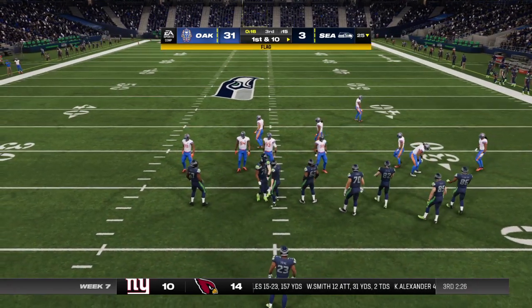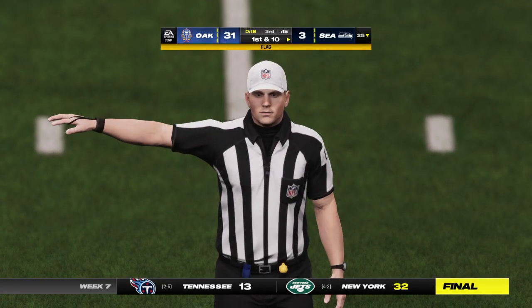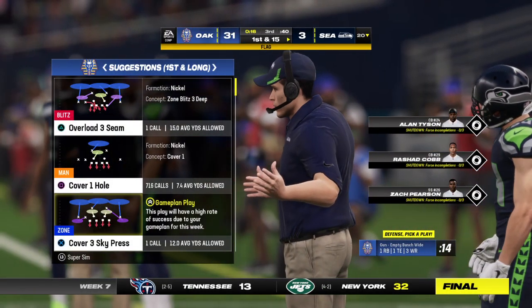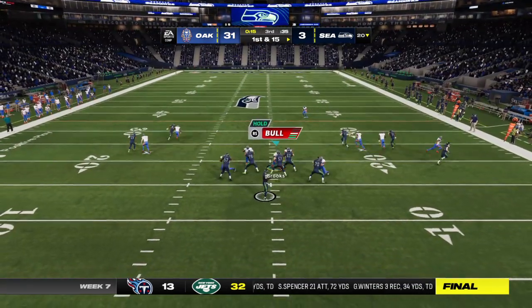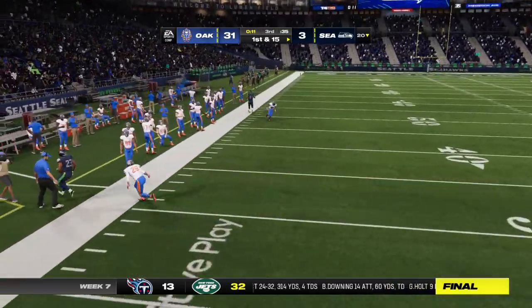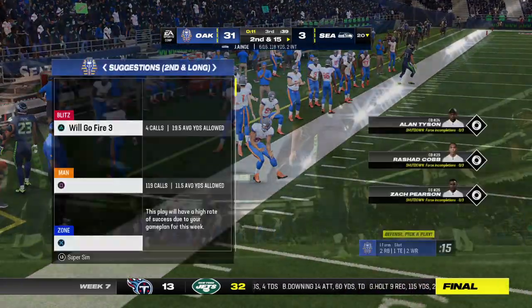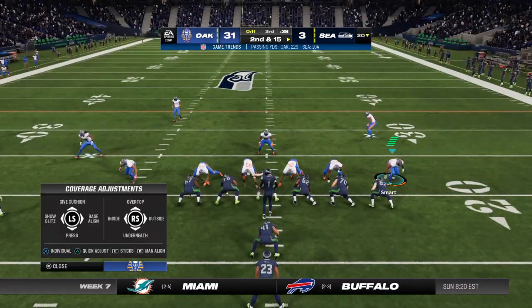Now we've got whistles and movement up front. I think this is against Seattle. So they accept the penalty, of course, and push 15. They'll set up to throw. And the throw left sideline here is caught, but they'll rule it incomplete. Couldn't keep his feet in. Second down.